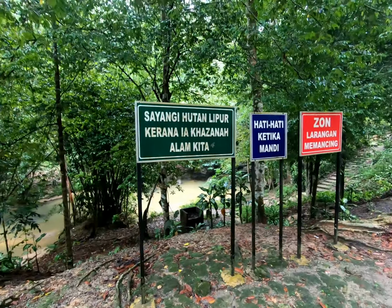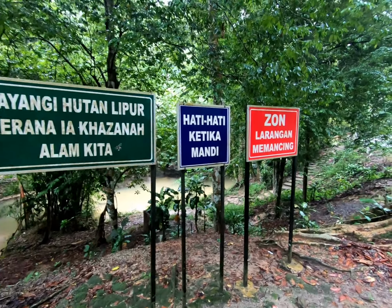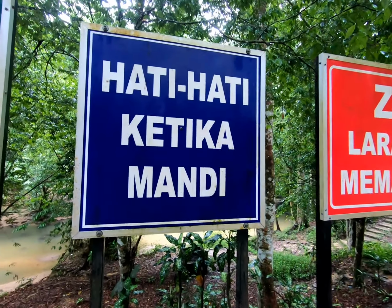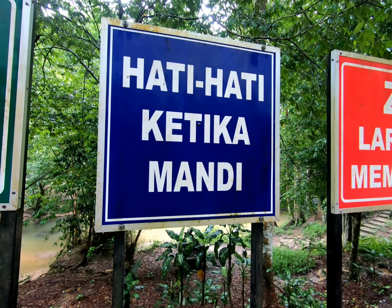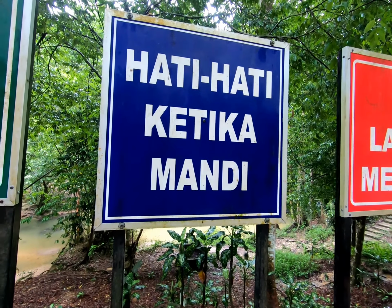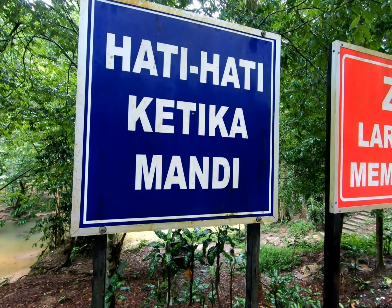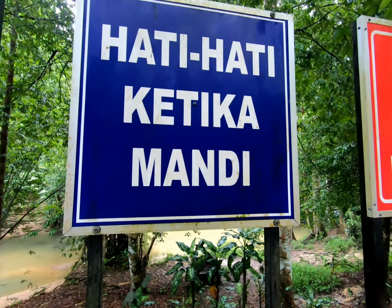I must say, even this small tourist attraction, quite a few things are quite well signposted. There's a few signposts here, but the most important one is this one. Hati-hati ketika mandi means be careful when bathing. So in principle it's allowed to bathe. That more or less it states you are allowed to bathe, but be careful.